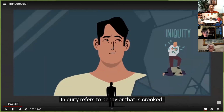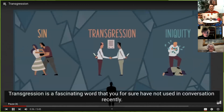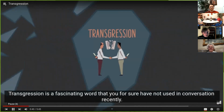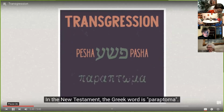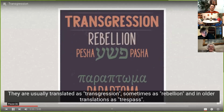nature. Iniquity refers to behavior that's crooked, while sin refers to moral failure. And transgression? This is a fascinating word that you for sure haven't used in conversation recently. So let's focus on it for a few minutes. In Old Testament Hebrew, the noun is pesha, and the verb is pasha. In the New Testament, the Greek word is paraptoma. They're usually translated as transgression, sometimes as rebellion, and in older translations as trespass.